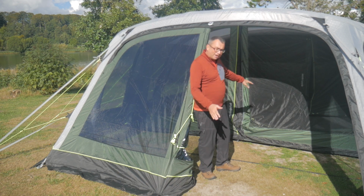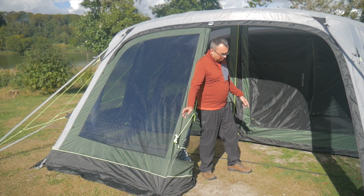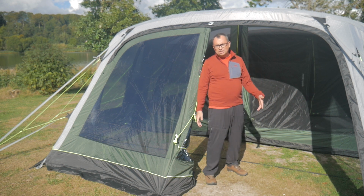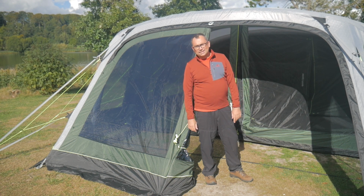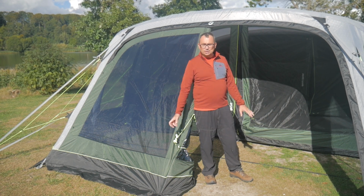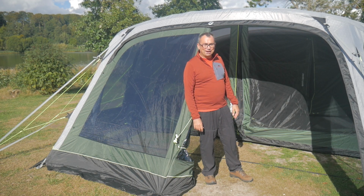This front bit is kind of the wet dry zone. So it's an area of the tent where you don't have to have a ground sheet down. It's a perfect place just to put chairs, put toys, put some bikes, and kids coming back with wet, muddy shoes, put the wet, muddy shoes there, and leave the inside of the tent nice and dry.